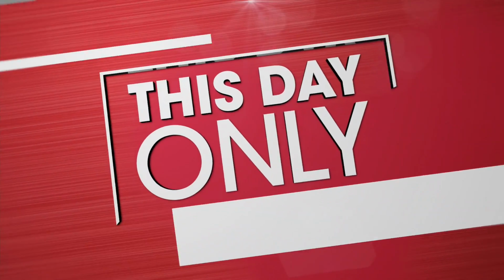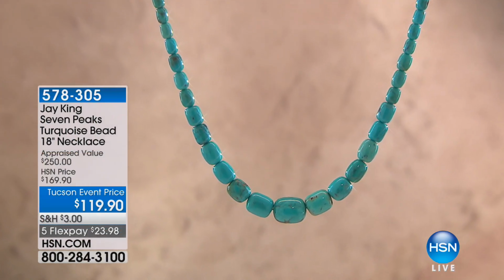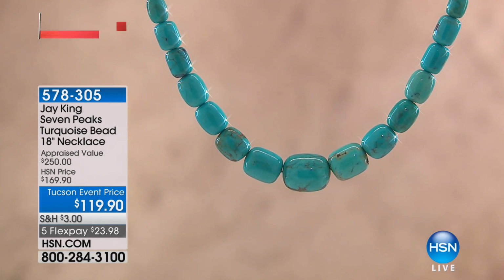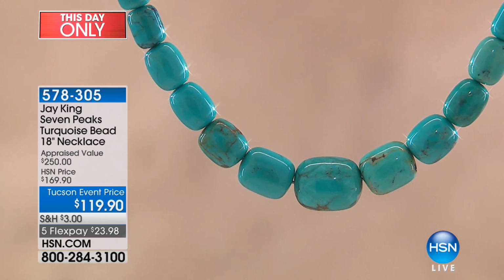This is like strawberry carnelian. Yes. Okay, really, really rare, very unique, all natural. One day only. This today is one of my favorite turquoise deals of this event. Okay, so it's Seven Peaks. Jay, what's happening there with Seven Peaks Turquoise?